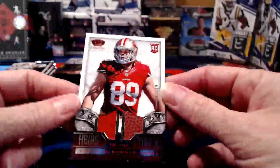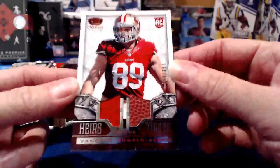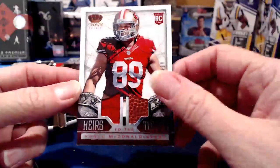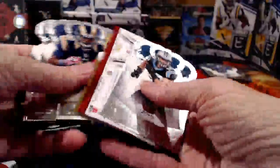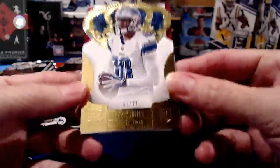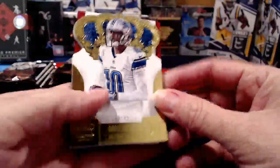Vance McDonald for the 49ers, and that has a piece of leather for the ball as well as a piece of fabric. It is to 299. Of course, I guess really that's probably their way of putting more value in their product without increasing their costs. I guess probably technically is why they would put in a 1 of 1 without an autograph or a signature attached. There is Corey Fuller for the Lions to 99.